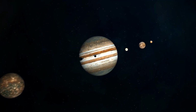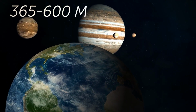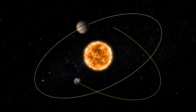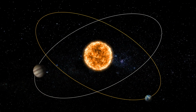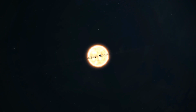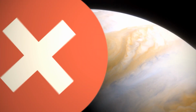We could set an even more ambitious goal and head for Jupiter and its moons. The distance between this gas giant and our home planet is 365 to 600 million miles. This distance can be so different because the planets follow their elliptical orbits around the Sun, getting closer then farther apart. The minimal distance occurs every 13 months. If people set off on this long journey during this period of time, it would still take them about 2 years to get there. Since Jupiter is mostly gas, on-planet exploration wouldn't be possible.